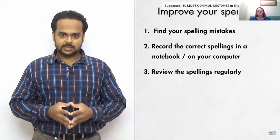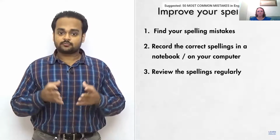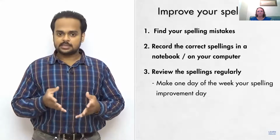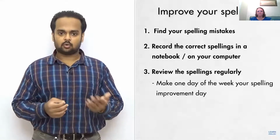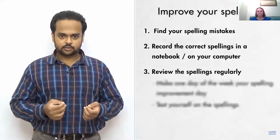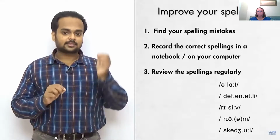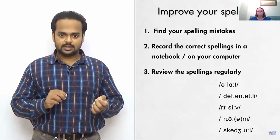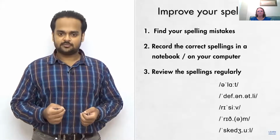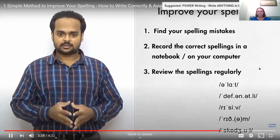Finally, the last step is review the spellings regularly. You do this so you don't forget the correct spellings. Make one day of the week your spelling improvement week, maybe Saturday or Sunday. On this day, test yourself on the spellings. To do this, open your notebook and hide the spellings. Only look at the pronunciation symbols. Now, can you give me the correct spellings of these words that we just learned? Stop the video, try to write down the correct spellings, then play the video again and check.